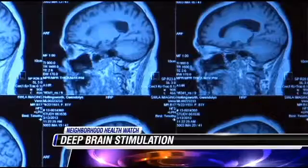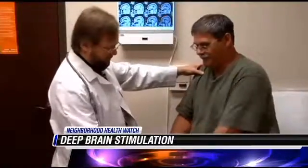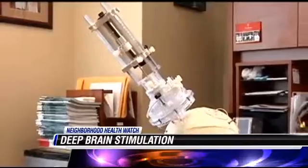Now, we've talked a little bit about the implants in the brain. What exactly is going on there? Okay, so that's a great question. Deep brain stimulation is really a surgical procedure that involves placing an electrode or a wire into the brain to treat the symptoms of Parkinson's disease. Oh, wow. And what exactly is the electrode doing in the brain? Well, folks with Parkinson's disease suffer from symptoms like tremor, muscle stiffness, and slowness, but the electrode is able to send a signal to help control those symptoms.